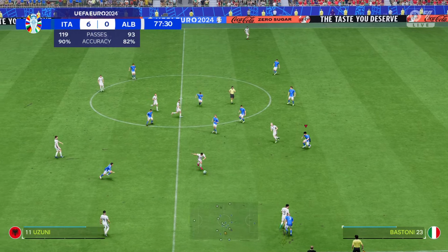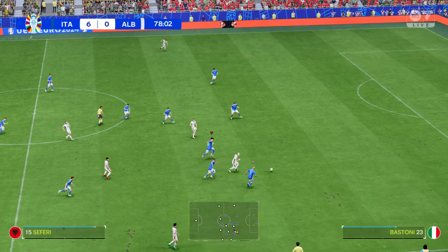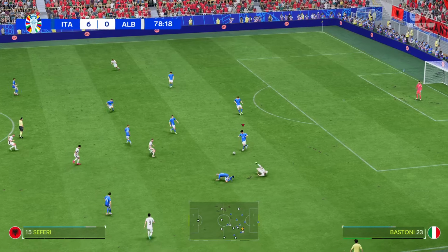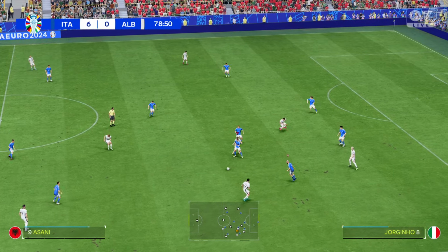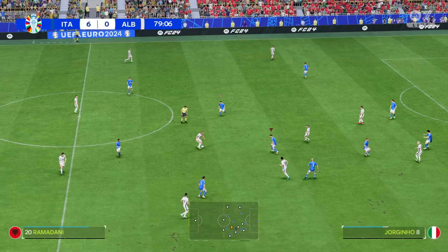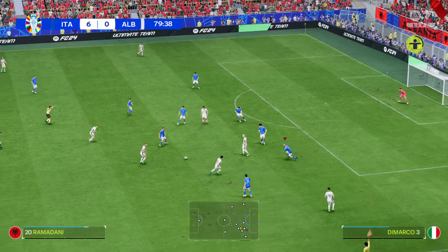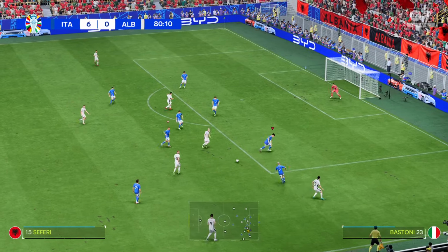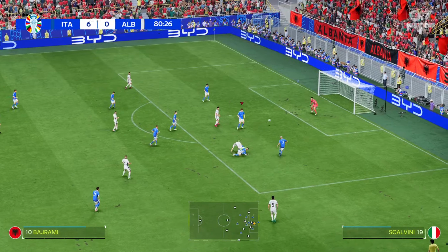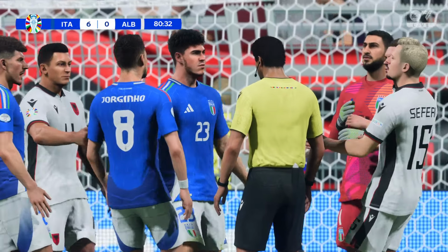Yasir Asani. Tauland Seferi. Very quick thinking there. Seferi. And the referee playing advantage. And just in the opinion of the referee, that is a penalty.